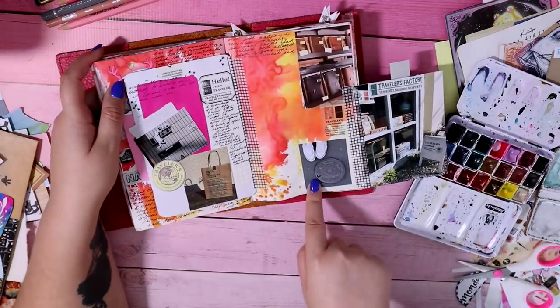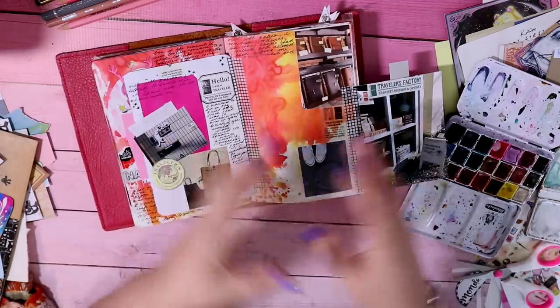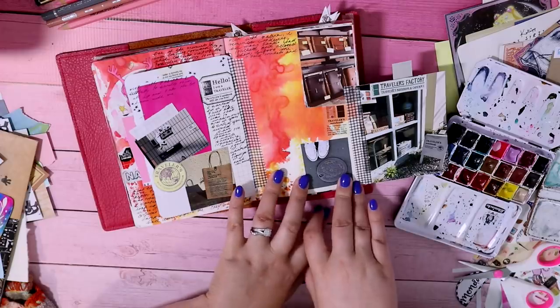I love that the streets have floral sewer caps. Is that what they call the thing? The manhole covers have beautiful flowers on them.